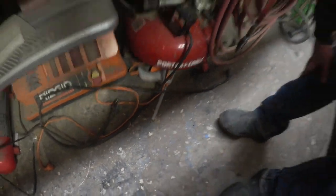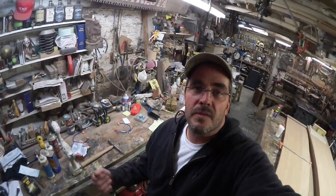I'm using this little Porter-Cable down here in the shop, really just for air nails and for blowing things off. It's okay, but I can't create too much noise. I have neighbors upstairs, so this thing goes on and off pretty quickly.